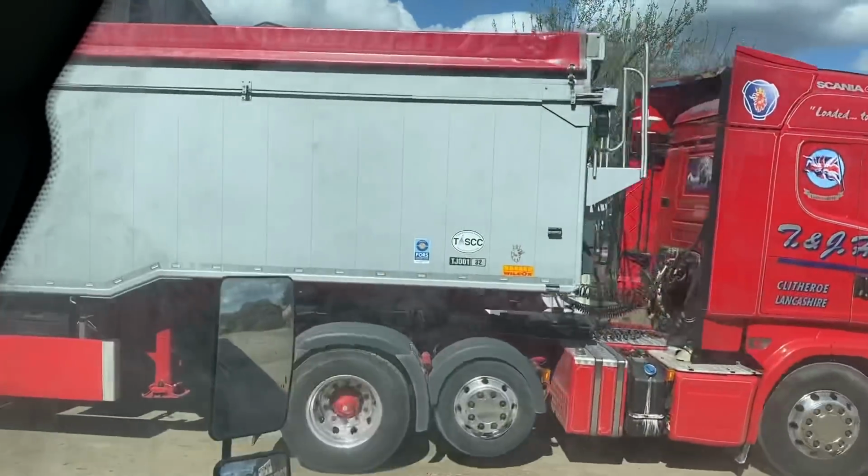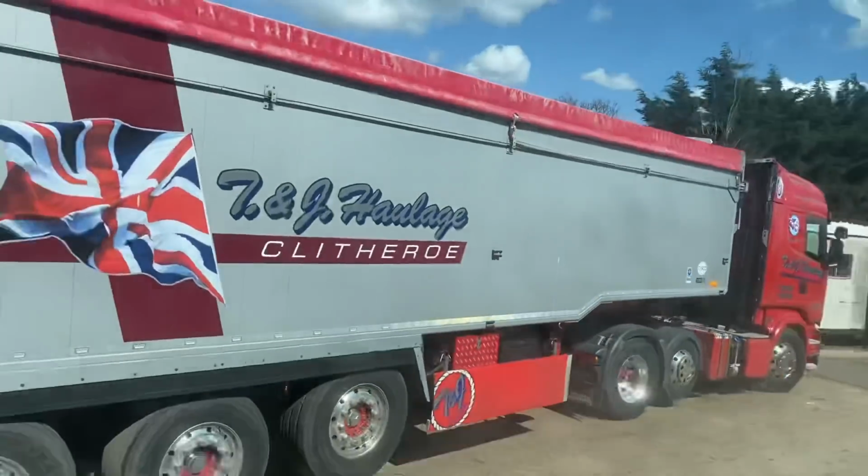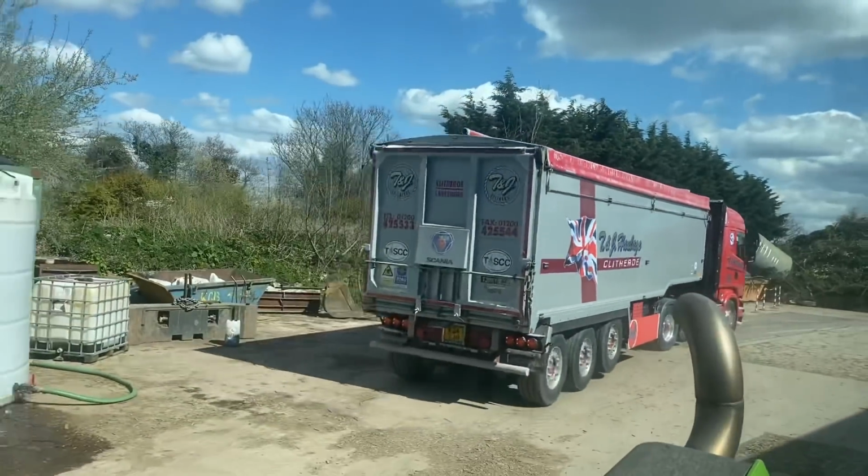Another wagon in now. I think that's for oilseed rape. We've had 10 sugar beets going out today and 5 oilseed rapes.